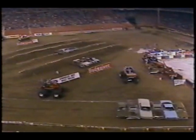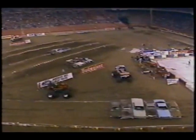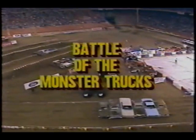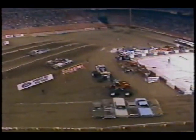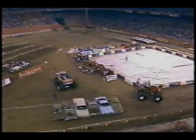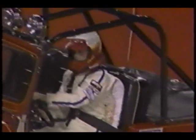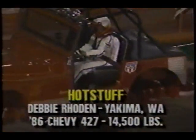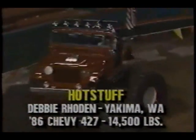Back at the Big A, Ken Broo along with Mike Gallaway, and we are ready for the battle of the monster trucks here in Anaheim. It's a double elimination. And in round one, we've got Hot Stuff against the Rocket. And the driver of Hot Stuff, a story in herself. It is Debbie Roden from Yakima, Washington. Debbie, a tremendous driver. She started driving last summer full-time. And one thing about it, she absolutely knows no fear.